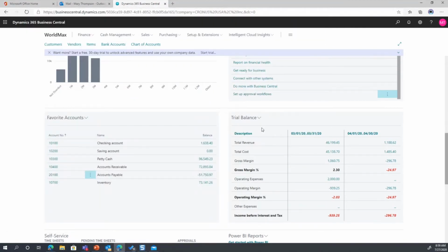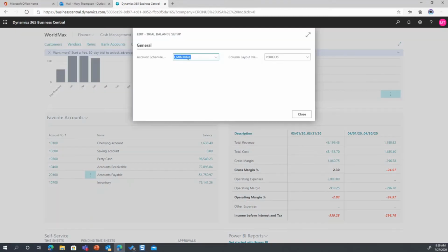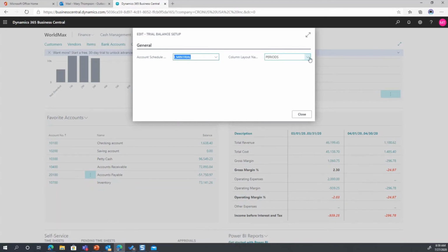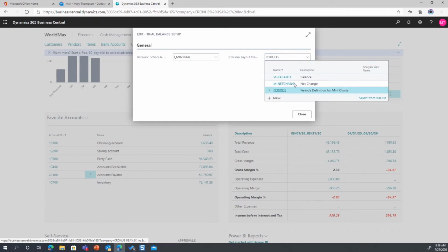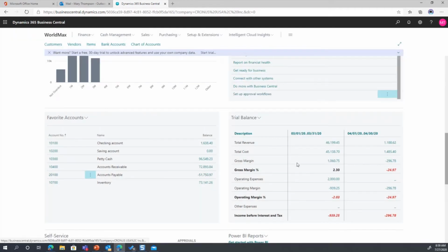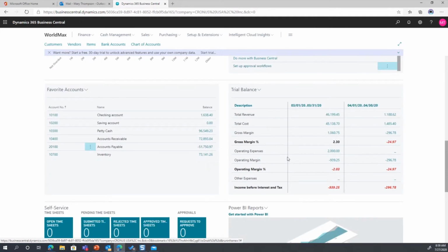And then, of course, you also have, again, I keep talking about how easy the reporting is. So you have your trial balance that's right here, and you can look at your previous period or your next period. You can also set up different account schedules here. So if this isn't the report that you want, or you want it to do maybe net change or your balance instead, then you can change it just like that.